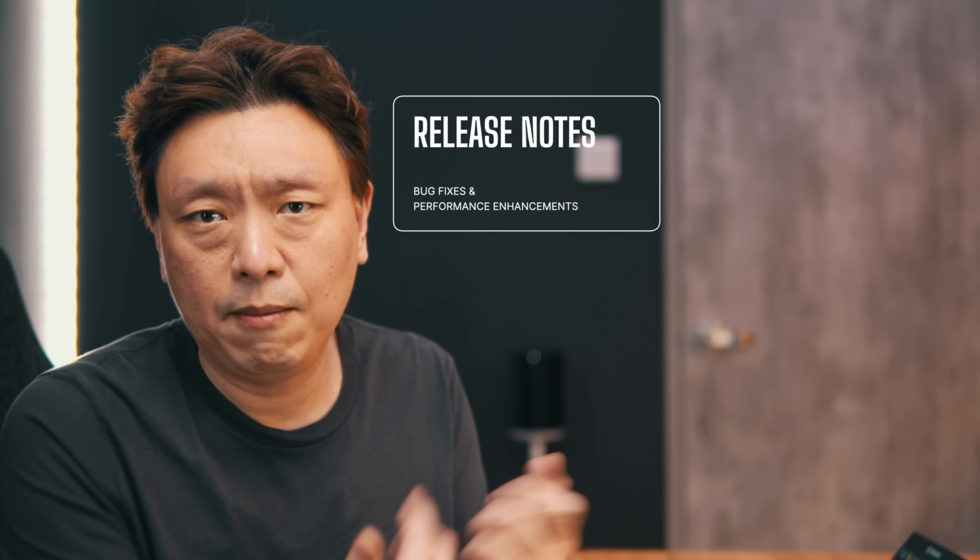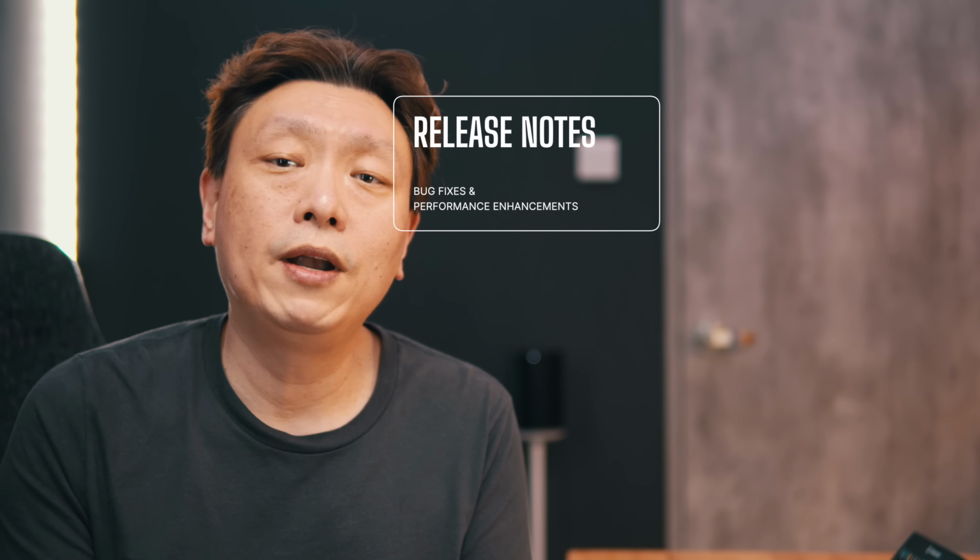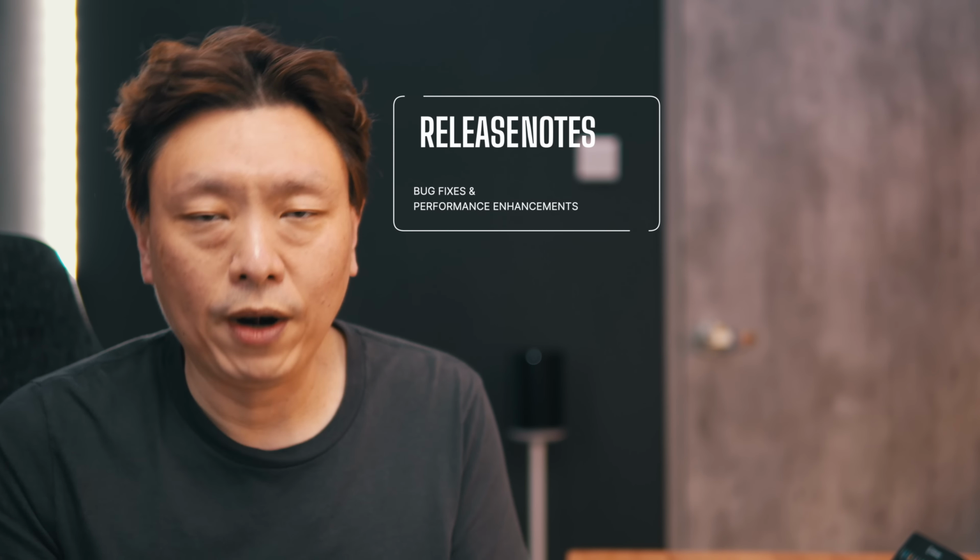So August is coming to an end, and as usual, Sonos, with the exception of January this year, have been releasing firmware updates every month since the beginning of the year, and they did that for 2022 as well. So what is new in this version? Actually, if you check the release notes, it says bug fixes and performance enhancements, and beyond that we don't actually know what the difference is.